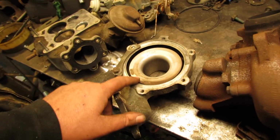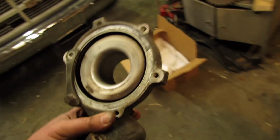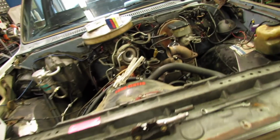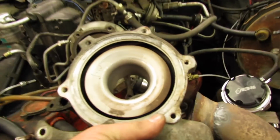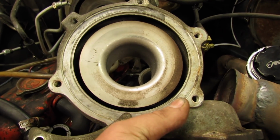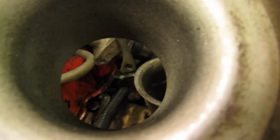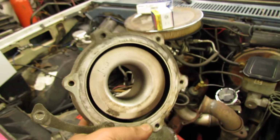But this is a little different than what I got here. Must be I got the wrong year or something. This one's bigger. See the difference? The hole's bigger. It's like a Grand National turbo is what it is. Alright, we got to get back to work.